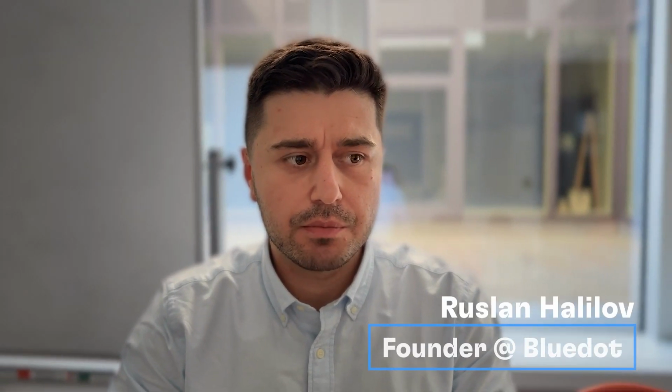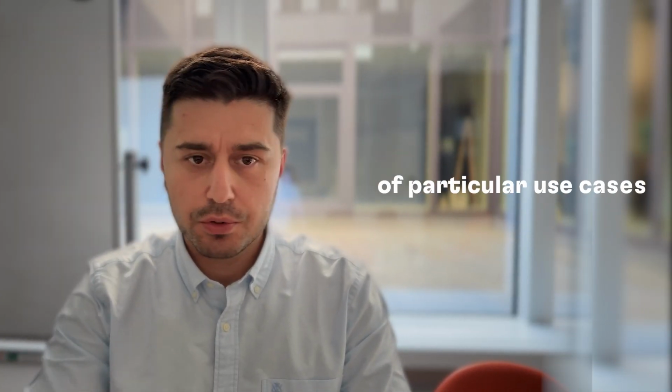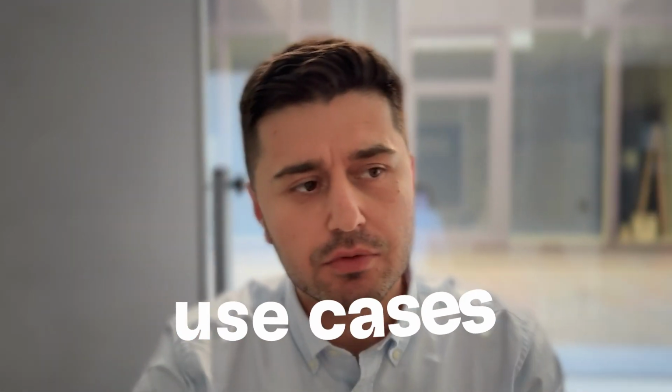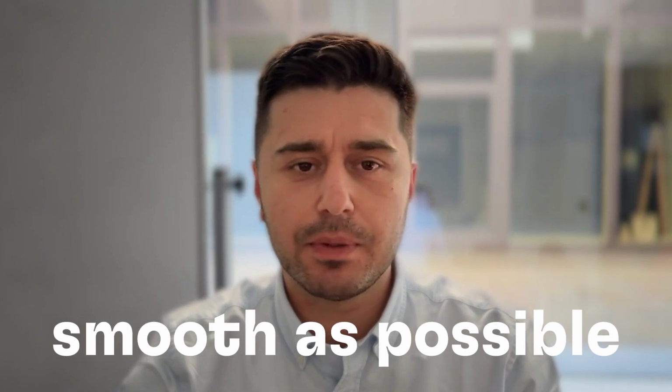I think in this space, mostly it's going to be lots about automation of particular use cases, because recruiters want one type of automation, salespeople another one. And every tool would need at some point to focus on one, two, three, five use cases, whatever they want, and really narrow it down and make this experience as smooth as possible. So that's where I think the market is going.